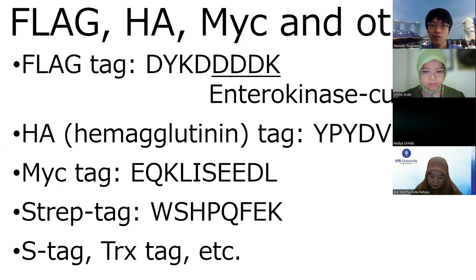And HA is the hemagglutinin tag from an animal virus. This is also small, YPYDVPDYA. And the MYC tag is also from a virus, and this is also small, EQKLISEEDL. Another example of a small tag is the Strep tag, WSHPQFEK. The Strep tag can interact with a protein called streptactin or streptavidin, and that interaction can be used for affinity chromatography as well. Other examples of tags are S tag, PRX tag, etc.